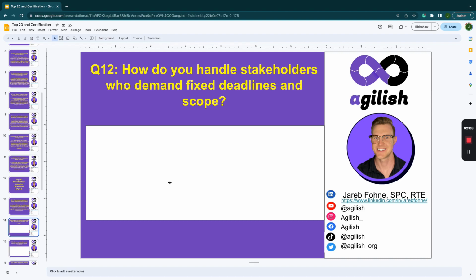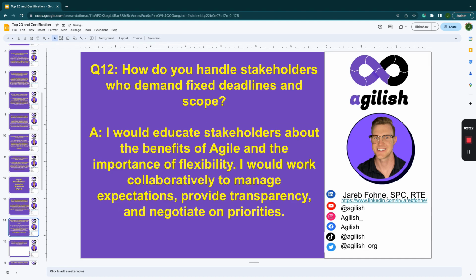Question number 11. How do you handle stakeholders who demand fixed deadlines and scope? It's about education. There might be some stakeholders that have no experience in this or haven't used it in practice. They might be used to another form of operating model, which is fixed deadlines and fixed scope. I would educate those stakeholders on the benefits of Agile, flexibility you get with it. There might be time wasted of over planning in the beginning when we know things are going to get changed.